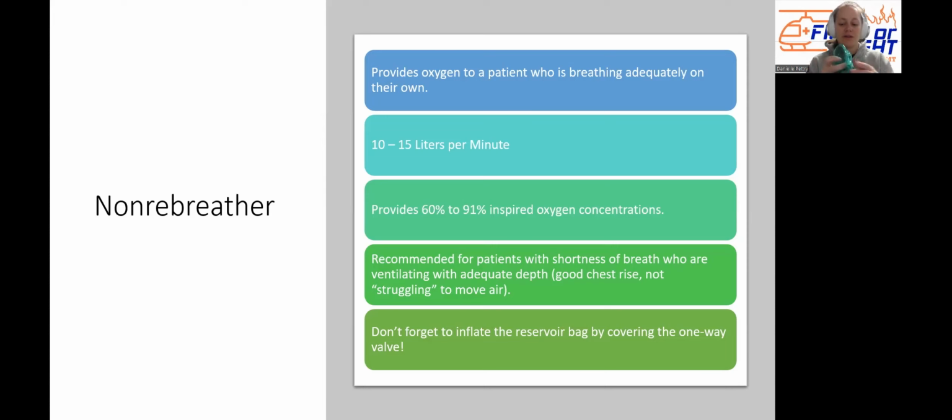so that full breath is going to be all oxygen. So when it's new, we're going to cover up that little valve and that's going to force the oxygen to fill the bag. And then when they inhale, it'll open up that valve to suck the oxygen out. Now, when they exhale, it'll push this valve closed and that will let the bag refill while they're exhaling.